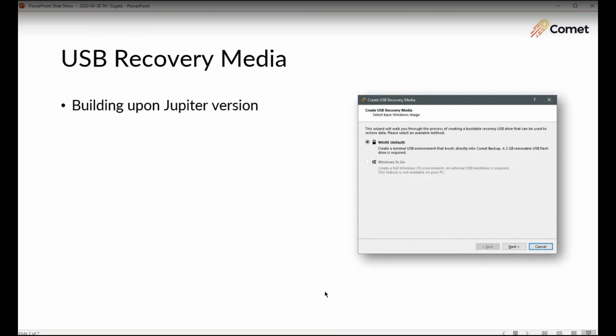So this feature is really useful for re-imaging PCs, also for full disk recovery scenarios. Maybe you're restoring a disk image backup right back to the bare metal. Could be from any storage vault, whether that's cloud storage. The USB drive does have networking support. And USB recovery media is a really useful feature.